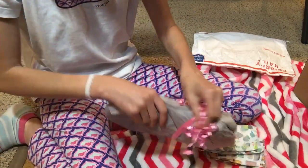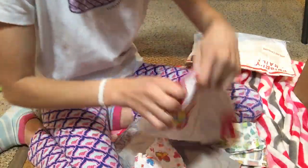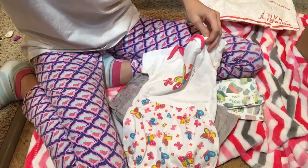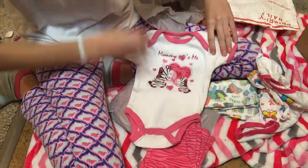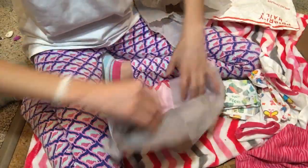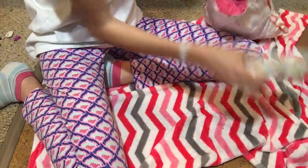Thank you. Let's see what's in here. Okay, I'm going to open this top one first. Ooh, what is this? This is a 0 to 3 months outfit. That's so cute. Okay, I really like that. I like that. That's cute. Okay, this one is also 0 to 3 months. It says, Mommy loves me. And then there's some zebra pants. And the last thing is onesie, it says, can't resist a kiss with a face like this. And it's newborn. It's really wide, a newborn. That's weird. Awesome. Thank you so much. I love the diapers a lot.